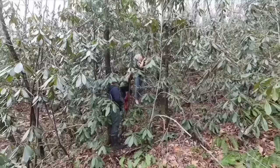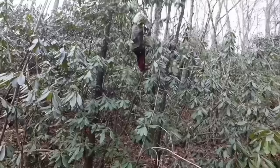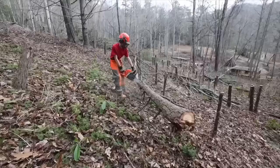Hey, I don't even know if we need to clear this part, do we? Ow, ow, ow. It's so rugged. There's not gonna be any grazing in here. Are you okay? Bad crash. Are you all right? Yes.